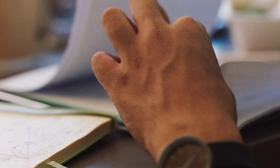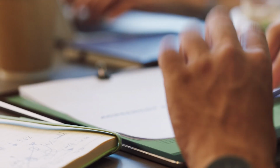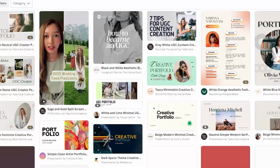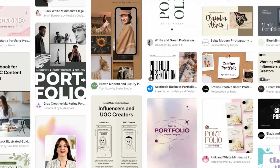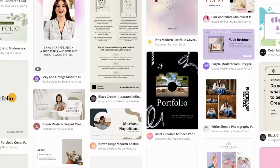Exactly, we know the answer to that. This is why having some sort of portfolio is going to be crucial to closing deals. And this is something that you can use the help of AI and Canva with. For something like UGC content, Canva already has actual templates ready to go that you're able to create your portfolio websites on. I mean, look at all the options that you have to choose from.